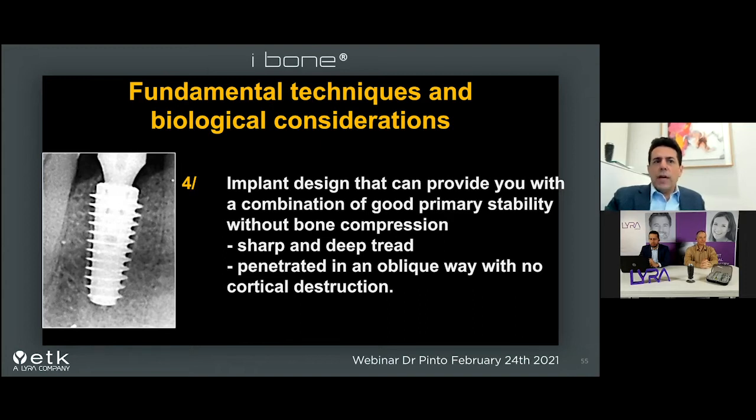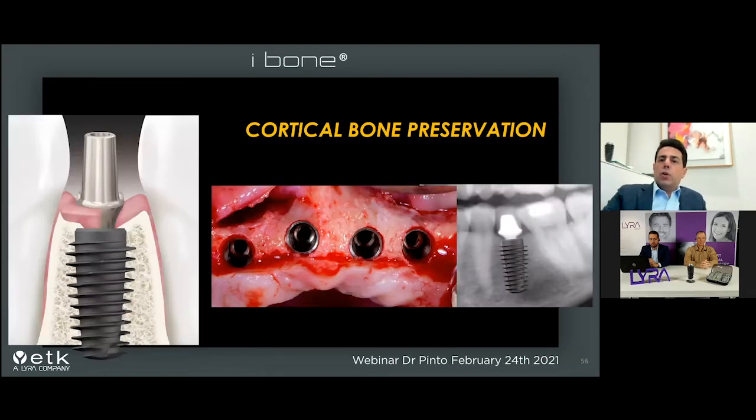fundamental consideration for us was to protect the bone, and specifically the cortical bone. So we wanted a design of the implant with no compression on the cortical bone, and we wanted the sharp and deep thread. And the cortical bone preservation is very important for us, as Dr. Joseph Choukroun taught us that we need to reduce what we call the oxidative stress.